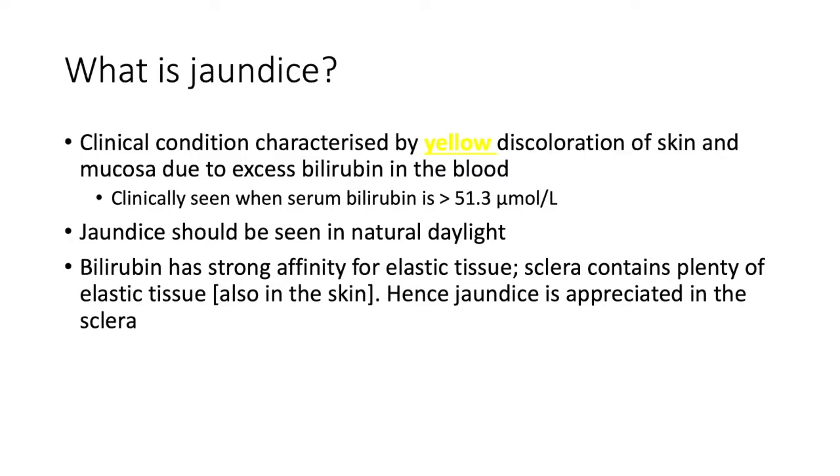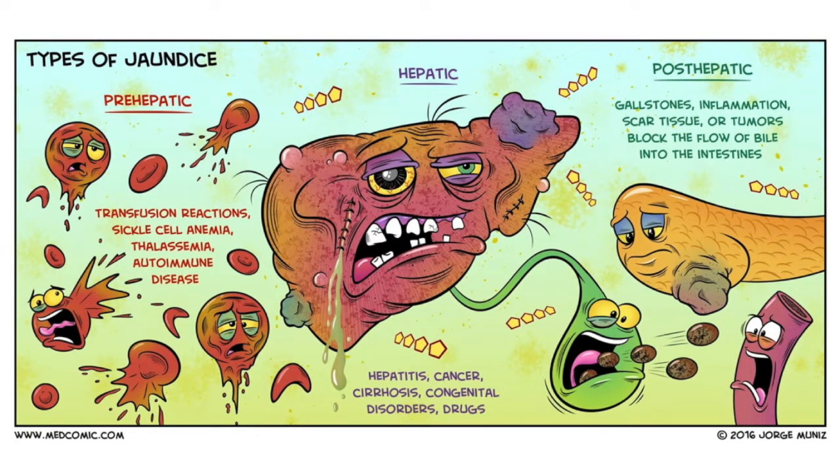So clinically, you're going to ask the patient to look straight ahead while you lift the upper eyelid and ask the patient to look down, and you can observe the jaundice in the sclera there. Remember that carotenemia from excess carotene can also cause yellowish discoloration of the skin, but not the sclera. So how do we classify different types of jaundice? We divide into prehepatic, intrahepatic, and posthepatic, and this beautiful illustration is courtesy of our colleagues at MedComic.com. Shout out to you guys.